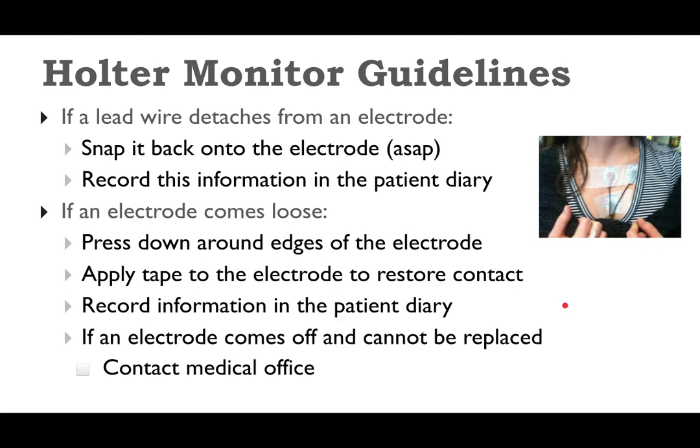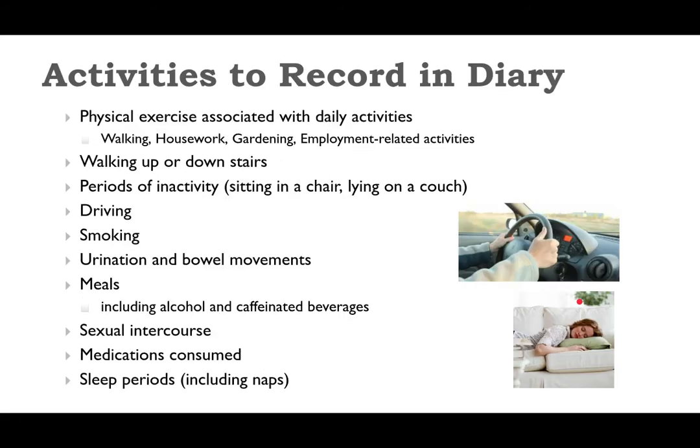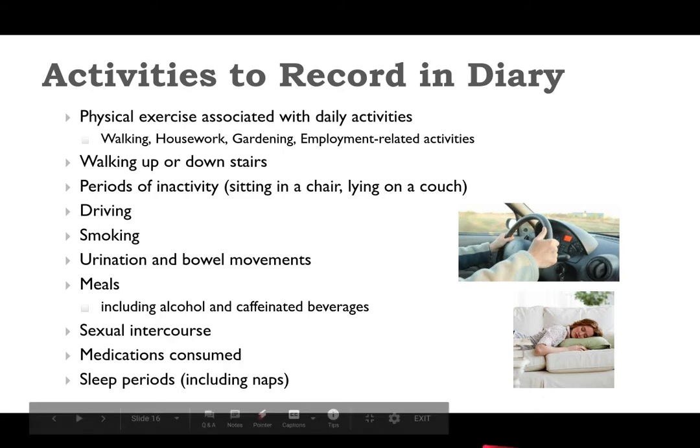And if the electrode comes off and cannot be replaced, they should contact the office to see what should be done. But typically I send patients home with additional electrodes to reapply, as some of them get worn and cannot be re-adhered. So additional activities to record in the diary, again, physical exercise, walking, housework, gardening, employment-related activities, going up or down stairs, also periods of inactivity, such as lying down or sitting in a chair. Those can cause your heart rate to drop, so it's important to note what's going on at that time. Driving, smoking, urinating, and bowel movements, meals, especially caffeine and alcohol, sexual intercourse, and anytime you take your medications, as well as when sleeping. That's important to note as well.